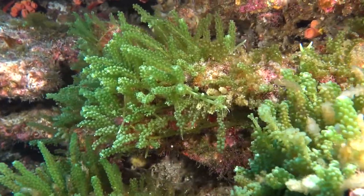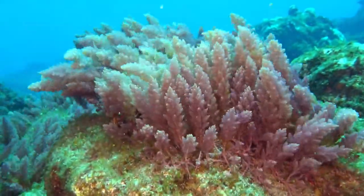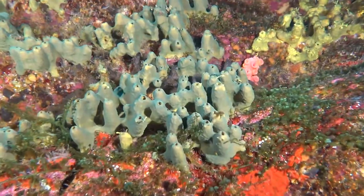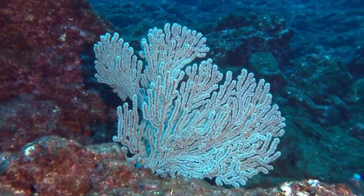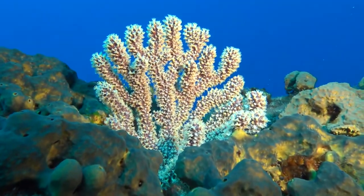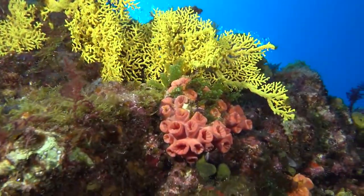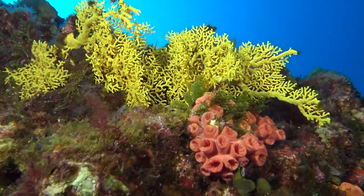There's a lot of algae that grows on the reefs. Most of it's not invasive. I mean, it's native algae, so it's all good. And in and around the algae, you see these sponges and orange cup corals, and also these extremely beautiful gorgonians. They're big sea fans. They're very similar to a coral. The colors you see here are the colors of their soft polyps. So this is an orange cup coral with one of the yellow sea fans.